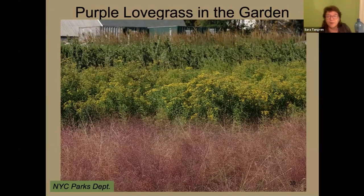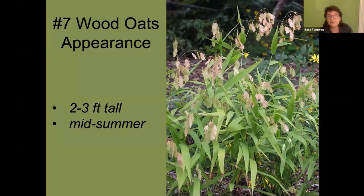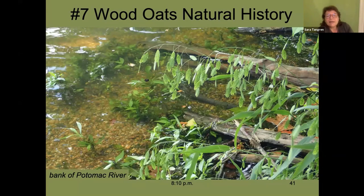And the goldenrod, if you're interested, in the midground is grass leaf goldenrod. So grass number 7 is called wood oats. It's a fairly short grass, typically 2 to 3 feet tall. The grass flowers and begins developing seeds in midsummer. Its natural habitat is in association with rivers and streams. So it's either on the riverbank or the stream bank or in the floodplain around a river or a stream.